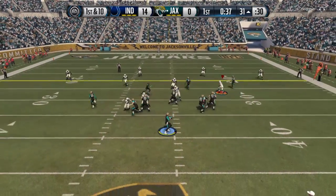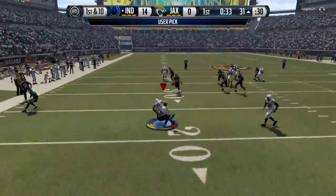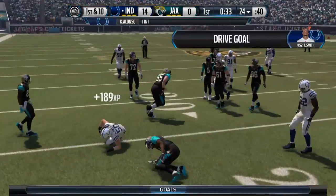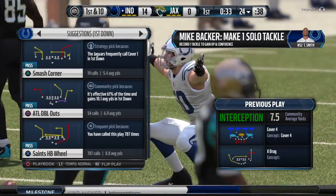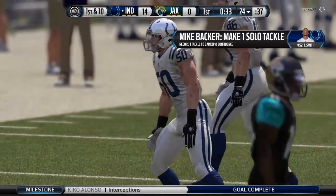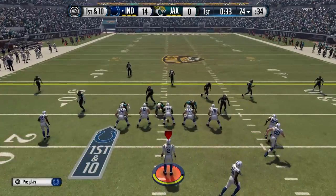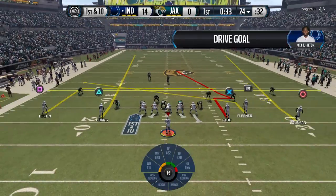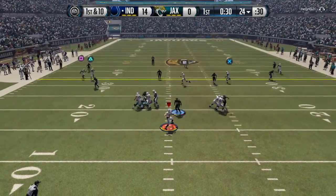The Jaguars snap it at the 31. It's intercepted. He's brought down. The key to any defense, you have linebackers that can make plays in the passing game. Kiko Alonso, that was a terrific job that time getting the interception. The Colts offense, Phil, is on a roll right now with touchdowns coming on each of their last 2 possessions. Can they make it 3 in a row right here? Well, we're going to find out.